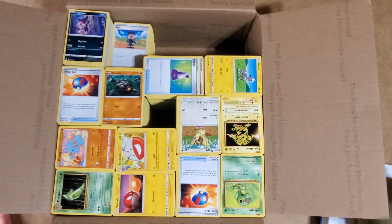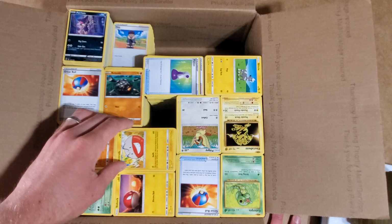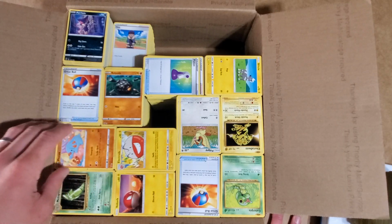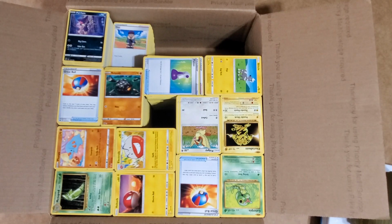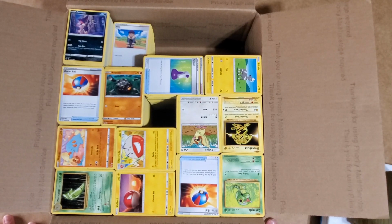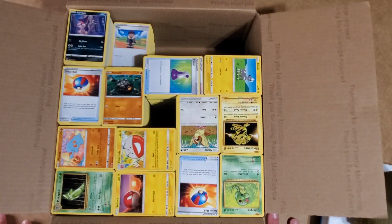Just remember that bulk is not sold gem mint. It's near mint, LP often. So yeah, don't be too worried about that. I've packed this way many times, shipping to Troll and Toad, shipping to Collector's Cash, different people on Verbank, and I've never had an issue. So $20 for 7,500 cards. I really don't think there's a way, even looking at UPS or FedEx, just because the weight's so much. I don't think there's a way to ship bulk cards cheaper.